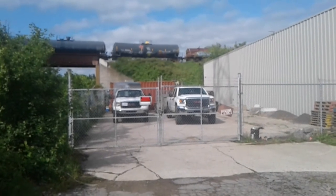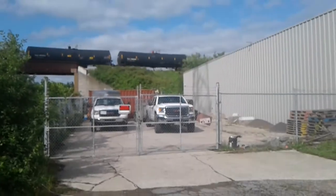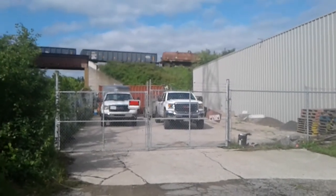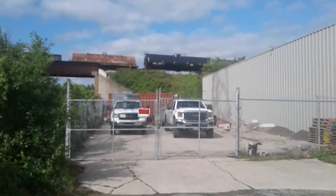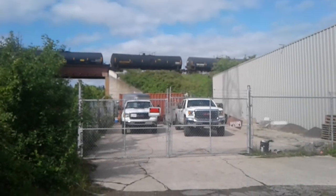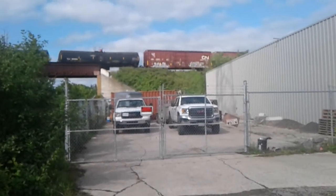3080. Yeah, I was right the first time. It's 397, eh? This is the same train I missed yesterday. But today I got him again. I got it this time. Five trains this morning. Not bad.